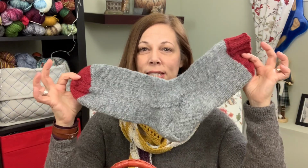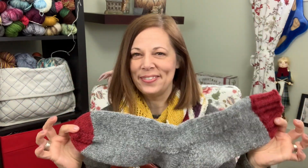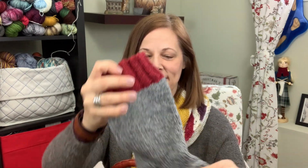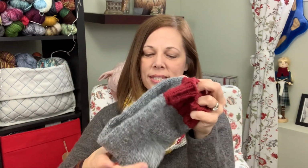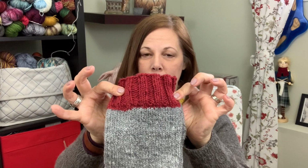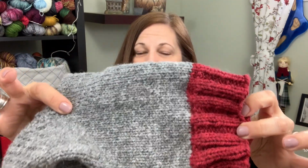So this is the first finished one. It's for my brother-in-law. It was part of his Christmas gift in his stocking. And literally this thing is big enough to be a stocking on its own. He has huge feet. So this is knit out of the Briggs and Little in the gray, and then I've just used the red for the toe and the cuff. I love the colors. I hate knitting with this yarn. It's a real workhouse yarn.